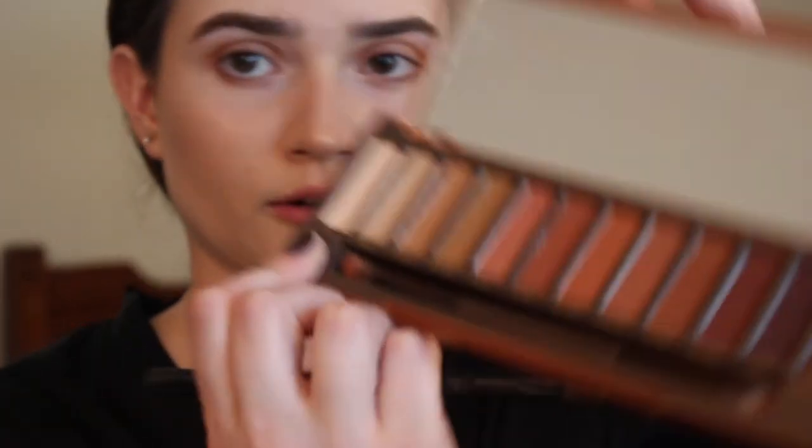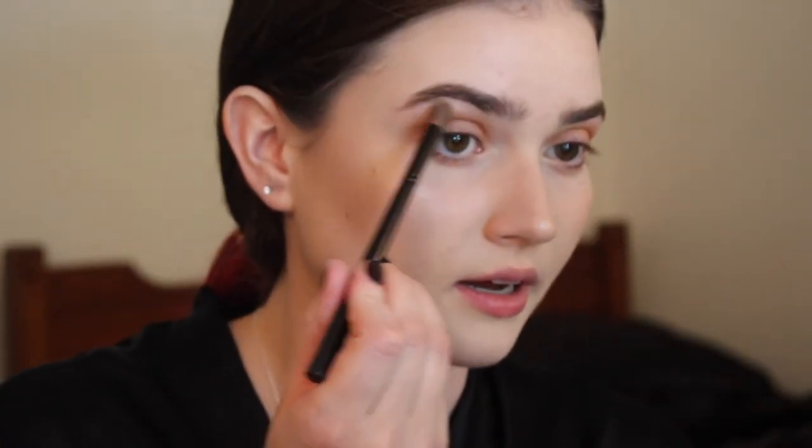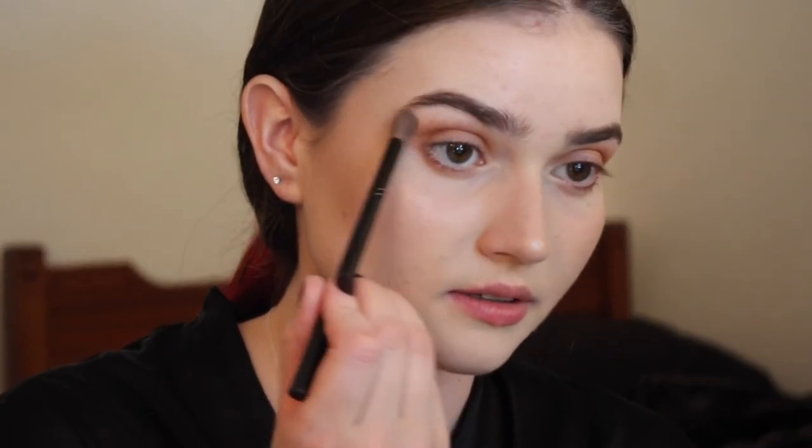I'm gonna take Ounce, which is the highlight shade. It looks like it's matte, but there's a slight sheen to it. I actually really like this shade.